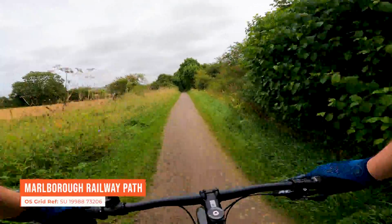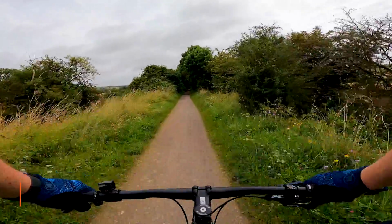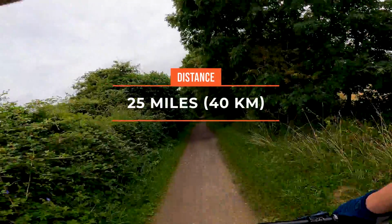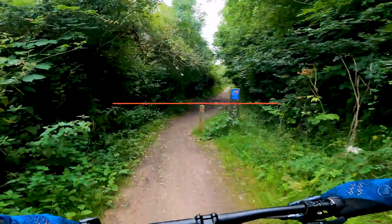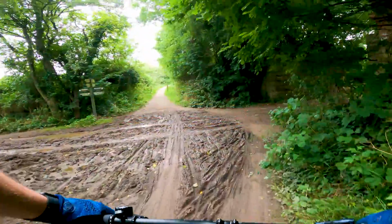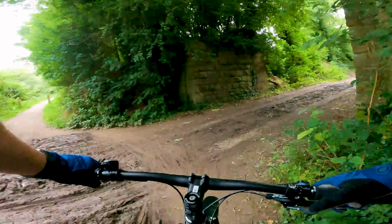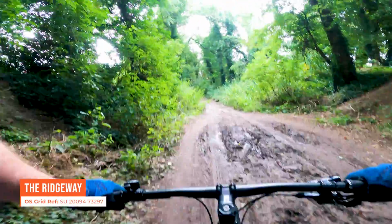So this is the railway path. Just followed this all the way out of Marlborough. Aldbourne St George is just over to my left. And this is the crossroads with the Ridgeway. See the signs there. Liddington Castle, 12 miles. Not going that far today.